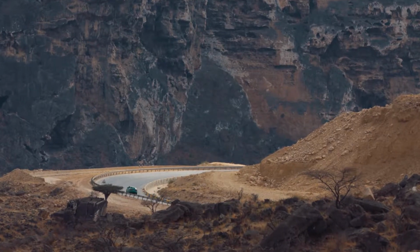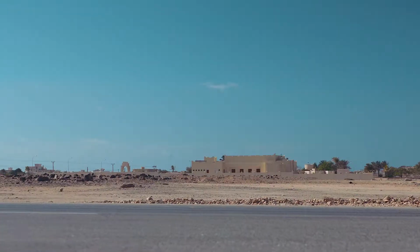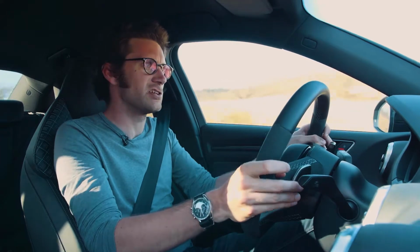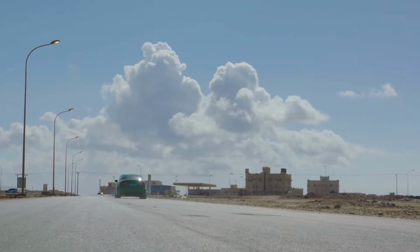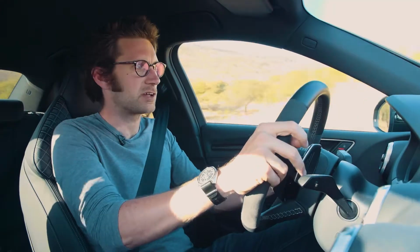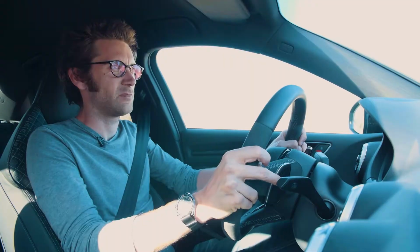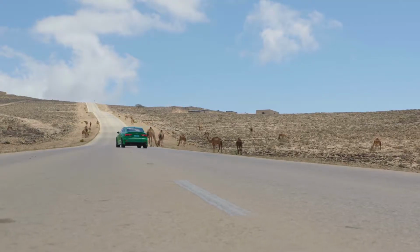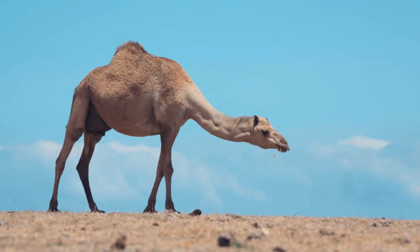This country is absolutely beautiful. It's nothing like what I expected either. It says it's 30 degrees on the temperature gauge here, but it feels even hotter than that. It's absolutely scalding. Camel, camel. You do have to watch out for camels wherever you go. They don't look very movable. Fascinating toes though.